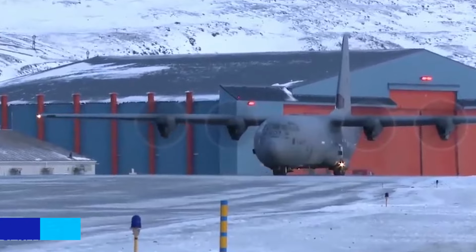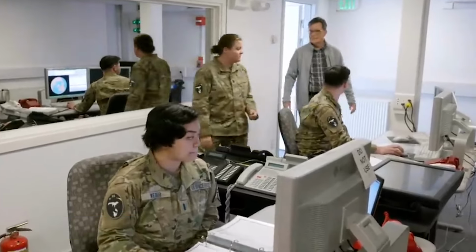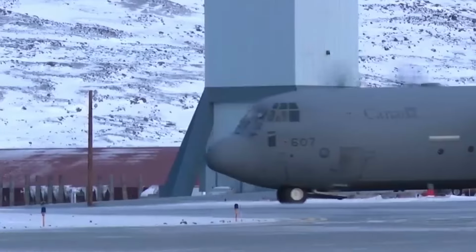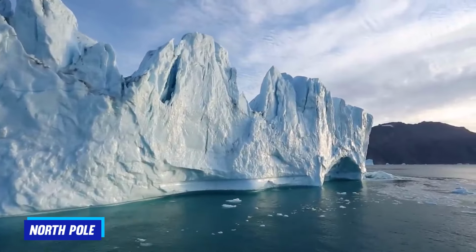Pituffik Space Base, also known as Thule Air Base, stands as the northernmost base for the United States Space Force and the northernmost installation for the U.S. Armed Forces. This base sits on the northwest coast of Greenland, approximately 947 miles away from the North Pole.